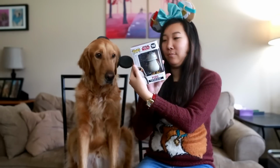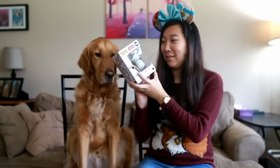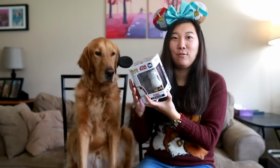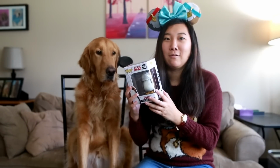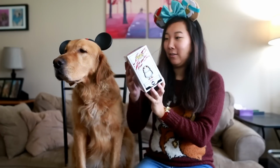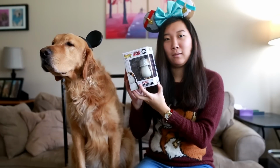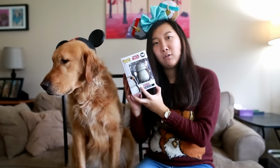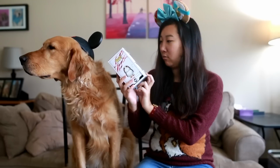The next Pop Funko that I got is a Porg. We went and saw the Star Wars movie, and the Porgs, I wish they were bigger in the movie. I was thinking it was going to be an ultimate Chewie sidekick, which he kind of was, but it was more like he just annoyed and followed Chewie around. But the Porgs are really cute, and they're kind of like land penguins or puffins or something, and they scream and make the cutest noises, and I really want one now.